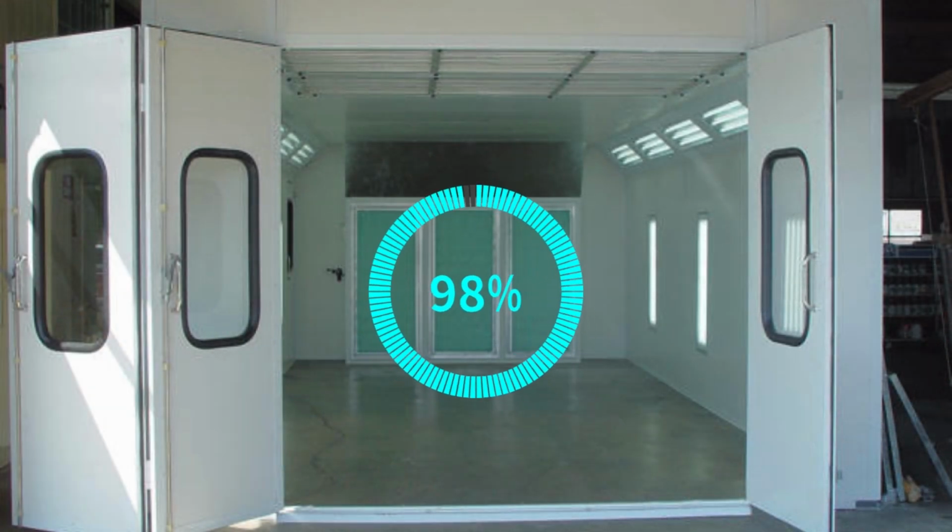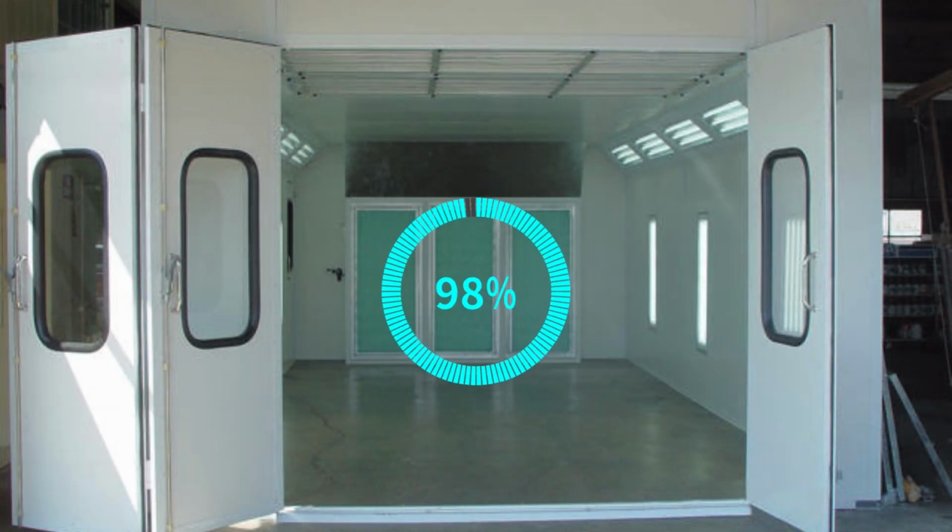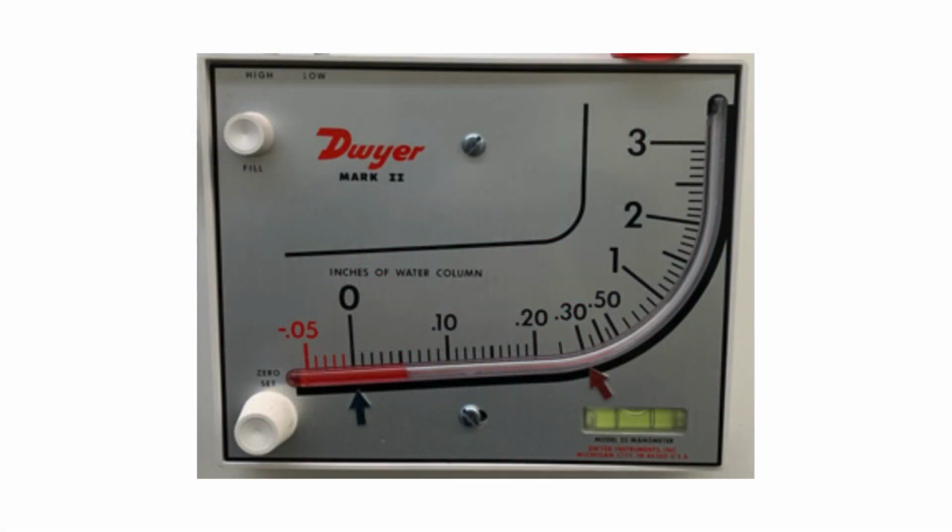Paint booth filtration is important. Ensure all spray booths and preparation stations have exhaust fans with 98% filtration. To get the most life out of your paint booth filters, and also not change them out before it's necessary, install a manometer that continuously measures the air pressure in front of and behind the paint booth exhaust filters. This conveniently tells you when to change them out.